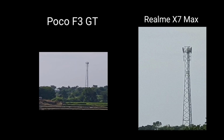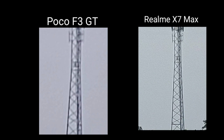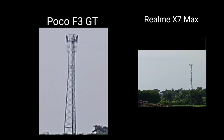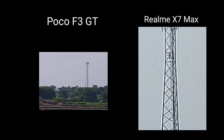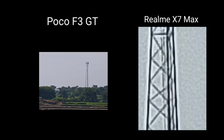And this is another 10x zoom. As you can see, friends, this is a 10x zoom of the tower which I have taken, and I think the tower distance might be close to 1 kilometer. So it's very far away, and I did take this kind of shot. And this is a 20x. Up to 20x you can zoom in the Realme X7 Max. The Poco F3 GT doesn't support that kind of 20x zooming capability. That's the one thing which I'm just mentioning.